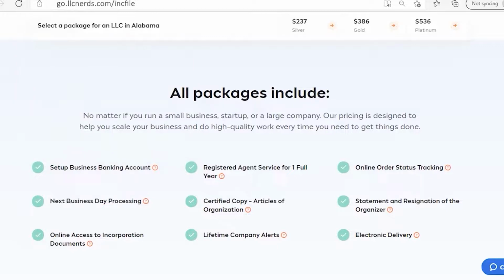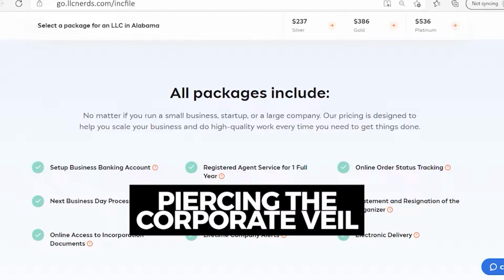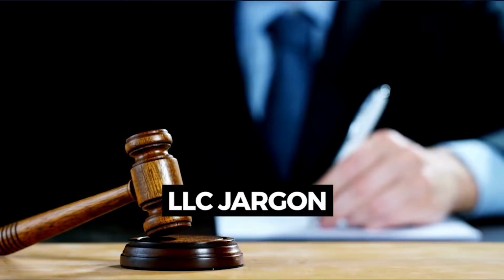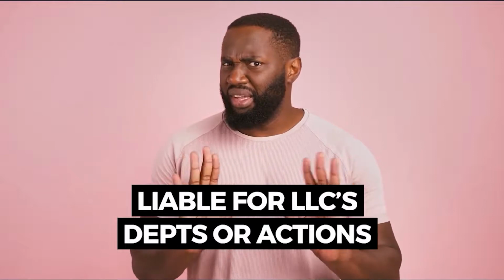Remember, an LLC has limited liability for it is a separate entity from its members. You may forfeit your liability protections if you combine your personal and business money, and this is where the term piercing the corporate veil comes into play. Piercing the corporate veil is an LLC jargon that refers to the court's action to hold you, as the owner or member of an LLC, personally liable of the LLC's debts or actions.